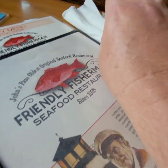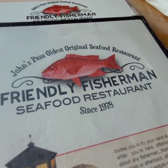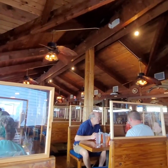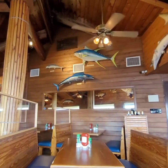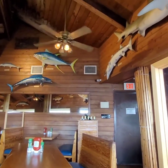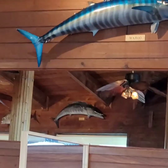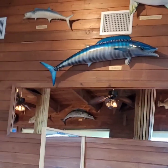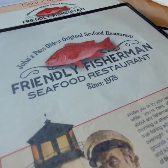We're here at the Friendly Fisherman. For about 10 bucks, they prepare all the food and get it ready. As you can see, it's right by the water. Cool place, too. You bring your food in and they cook it up for you for about 10 bucks, and that includes sides and all kinds of other stuff. I like that fish. It's named a Wahoo. That's cool. Anyway, we're gonna tell them what we want and start chomping here in a minute.